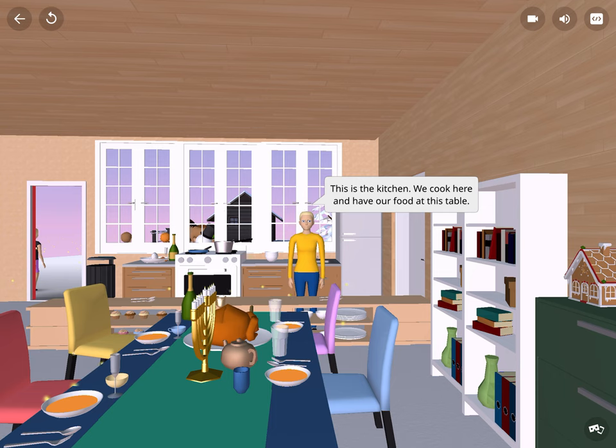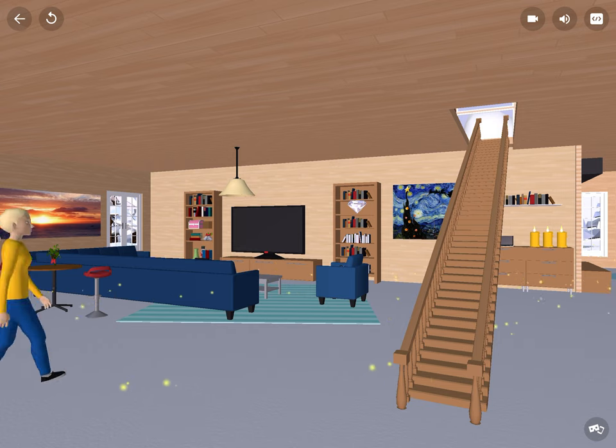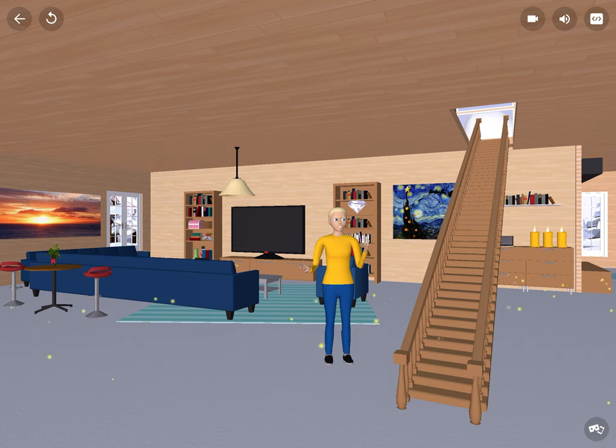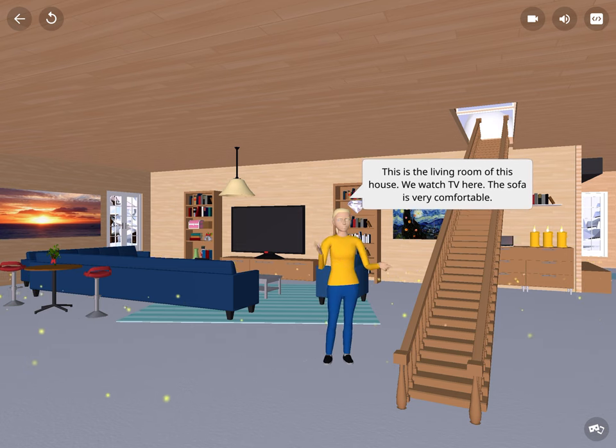This is the kitchen. We cook here and have our food at this table. This is the living room of this house. We watch TV here, and the sofa is very comfortable.